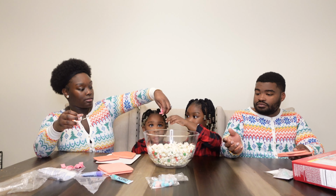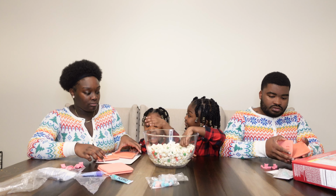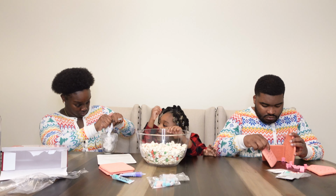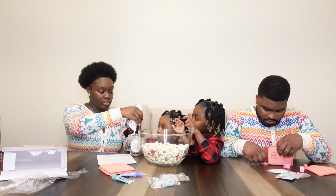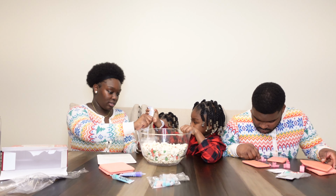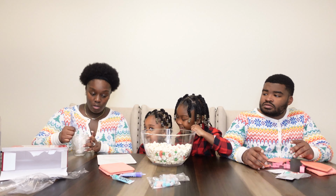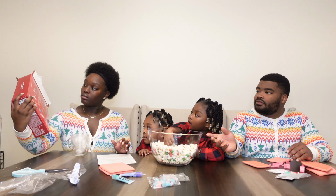So really, this is a sugar cookie house, not a gingerbread house. It's so good. I hope your hands are clean. Instructions on the bag. No, let me see it. I'm gonna struggle. I'm sitting right here. Can I have my popcorn? Oh no.